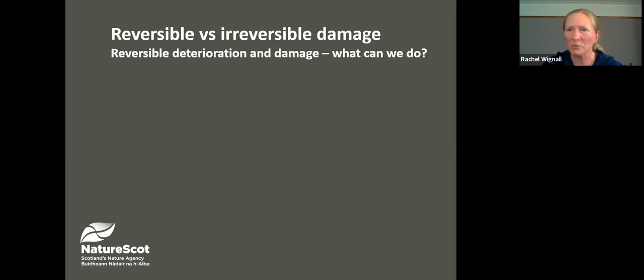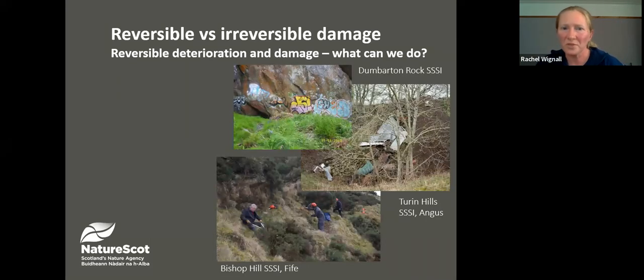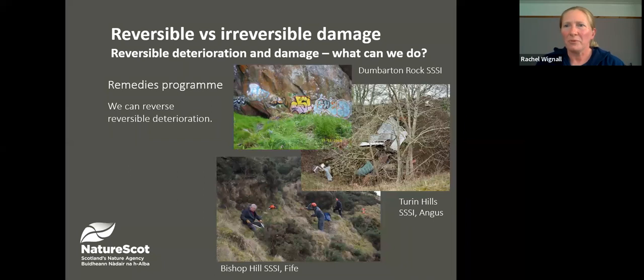Reversible deterioration damage, what can we actually do? So if you're thinking what needs done, these are such things we can do. So this is things of deterioration which is reversible: graffiti, tipping, and gorse, handily being reversed in that picture. We do have a remedies program, and we can reverse reversible deterioration through our remedies program, provided that we can persuade the landowner to accept help to do it. So far, I don't think there's been any cases where we've managed to wade in with the police and say you need to clear the gorse or rhododendron off your site.